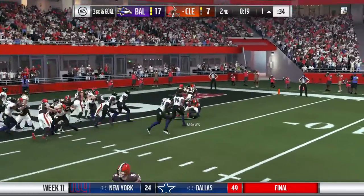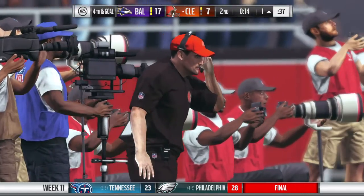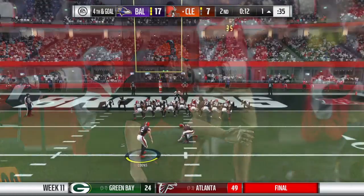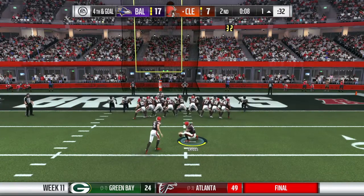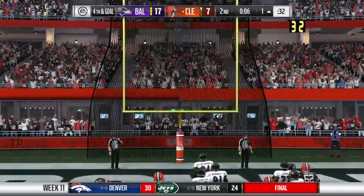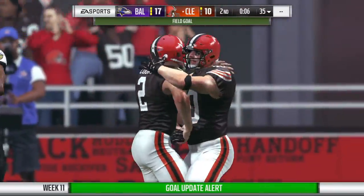And they'll run it here. Partner, it's decision time now. I know it's still just the second quarter, but you have an opportunity to either kick the field goal or go for it and try and score a big-time touchdown. This is why the head coaches get paid the big bucks. So they take it all the way.